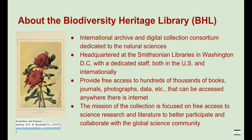So the Biodiversity Heritage Library is an international archive and digital collection consortium dedicated to the natural sciences. The BHL operates as its own organization, although it is headquartered at the Smithsonian Libraries in Washington, D.C., with a dedicated staff both in the United States and internationally that partners with museums, libraries, and universities around the world. They provide free access to hundreds of thousands of books, journals, photographs, data, etc. that can be accessed anywhere there is internet.